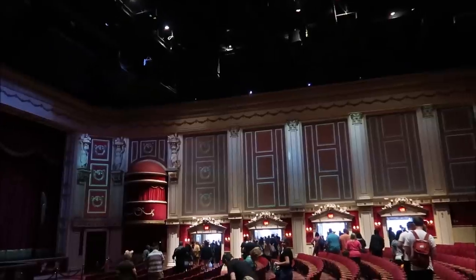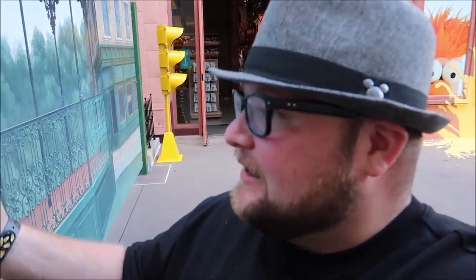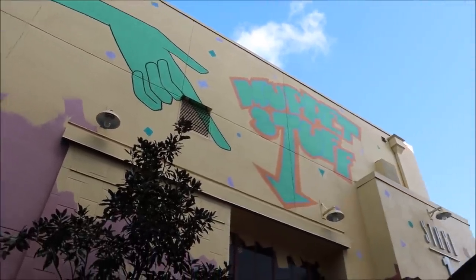And now all of the cannonball damage is fixed. Look at that. I love it. Muppet Vision is such a fun, entertaining show with live performers, puppets, animatronics, and even firework LED lights all crammed in with the 3D show. It's amazing, right? And if you were looking to see where you can get some Muppet stuff, right here.